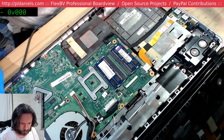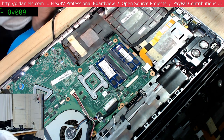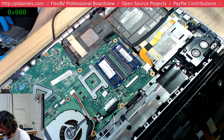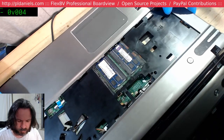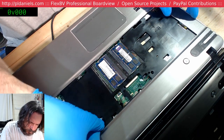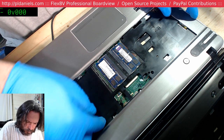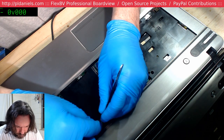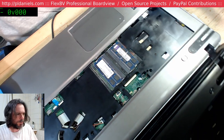Let me guess, the on-off switch is separate flex. Yeah, your on-off switch. Oh, that's what you are. From a repair perspective, I certainly do prefer to have on-off switches just as a push button on the main board. But that's just from a repair perspective.